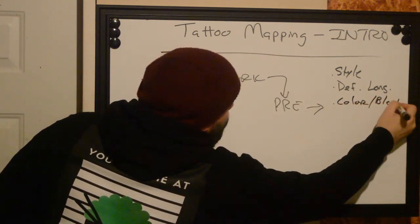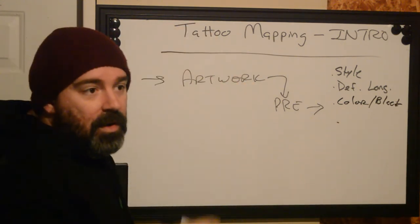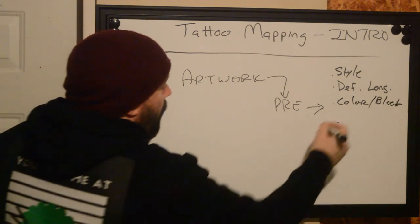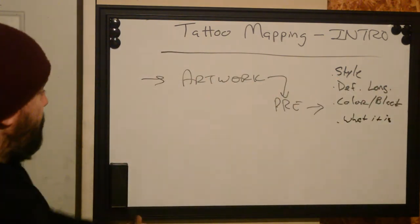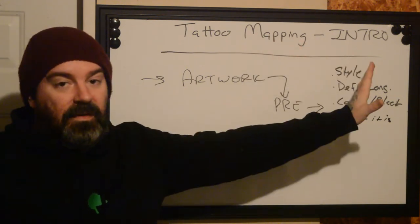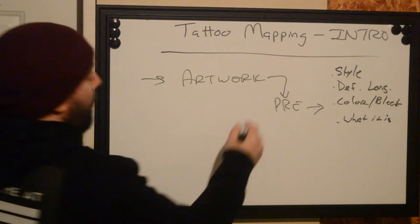Color, black or white, right? The simple questions we want to know. We really want to know exactly what we're expecting to see when we're done, right? Simple. Once we know all this stuff, what we're going to do is just set this aside, right? This is going to be our checklist when we actually get into the artwork.